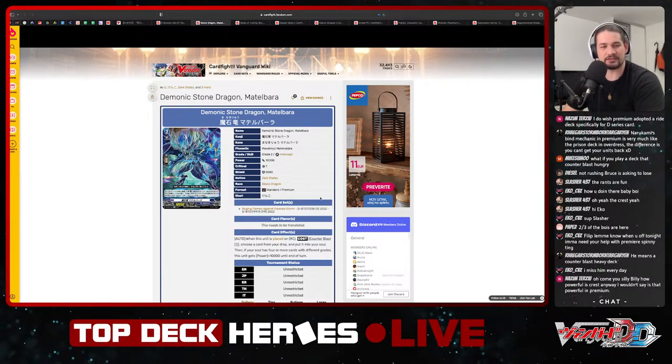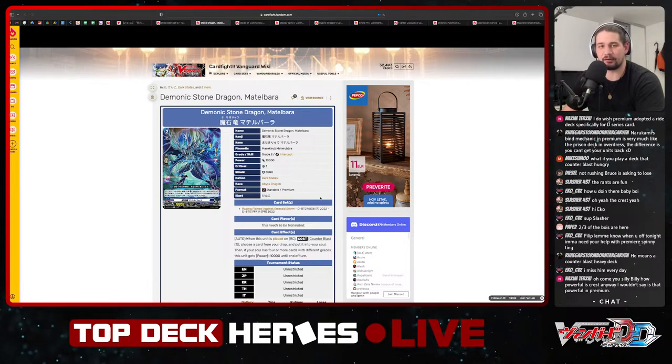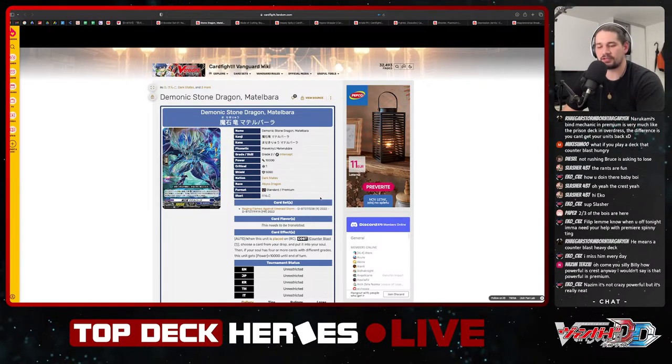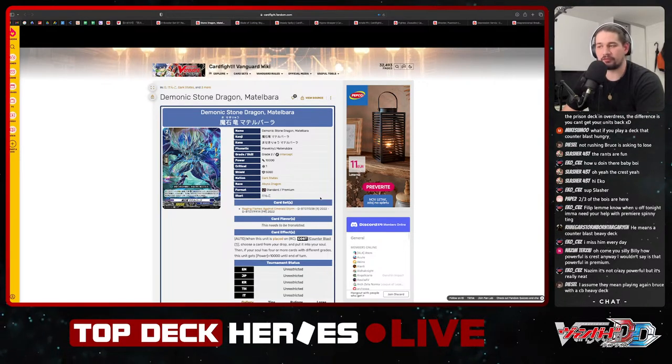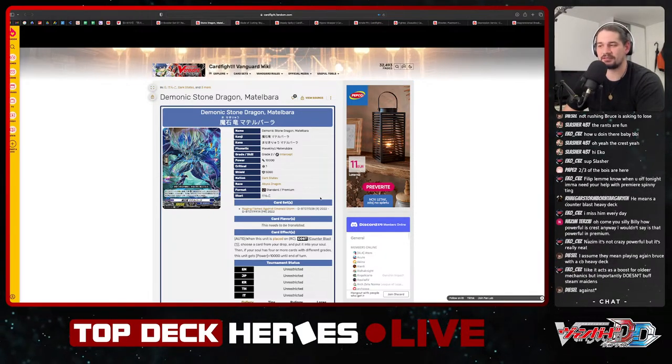How powerful is Crest anyway? I wouldn't say it's that powerful in Premium. We don't know, because I don't know if anybody's already playtested or not, but the idea behind it is very scary to me. The scariest part about the Crest to me is the fact that it makes Chronojets 13, and that it gives 5k power to the front row for every face-up G card. And in Premium, that can get out of hand really fast. Like, power is a thing already.